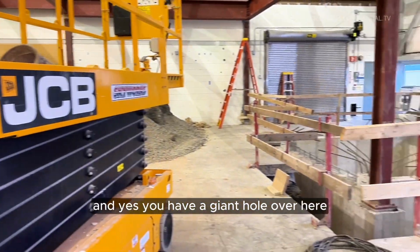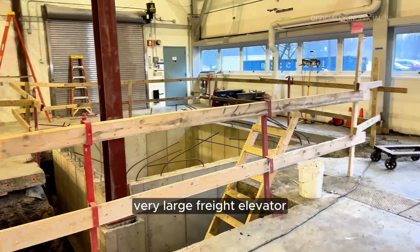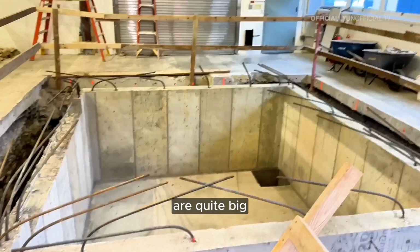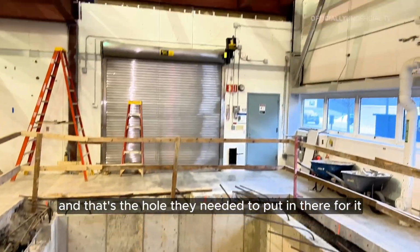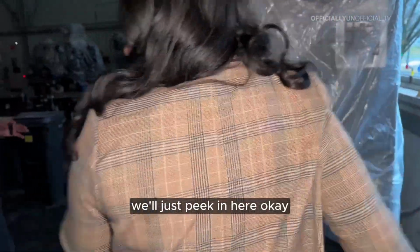And yes, you have a giant hole over here, which is for a very large freight elevator. Those $200 million tools are quite big, and they need a big elevator to get them to the second floor. That's the hole they needed to put in there for it. Gosh. All right, let's go. Oh, I don't have the lights on. We'll just peek in here.